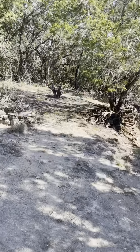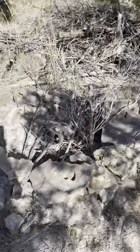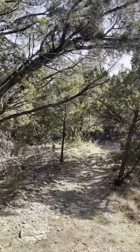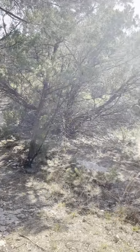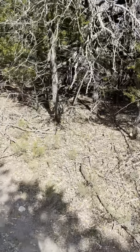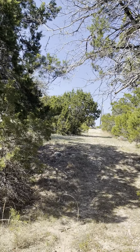Here's another little area as well that they have, another burn pile here, and they continue to explore it back throughout the trails. So there's trails throughout the entire property. And this is 5.2 acres. You can kind of see where the telephone poles are up there.